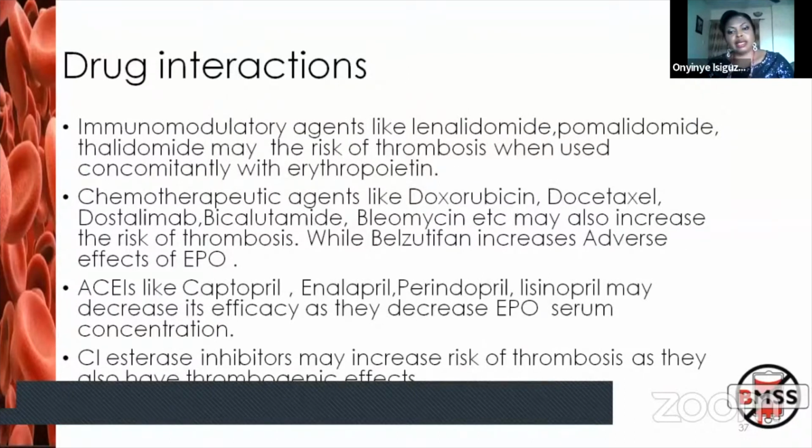Immunomodulatory agents like lenalidomide, pomalidomide, and thalidomide, when given concomitantly with erythropoietin, might increase the risk of thrombosis. Also, chemotherapeutic agents like doxorubicin and bicalutamide may have the same effect when given concomitantly with erythropoietin, whereas belzutifan was found to increase the adverse effects of erythropoietin. These are more major interactions.